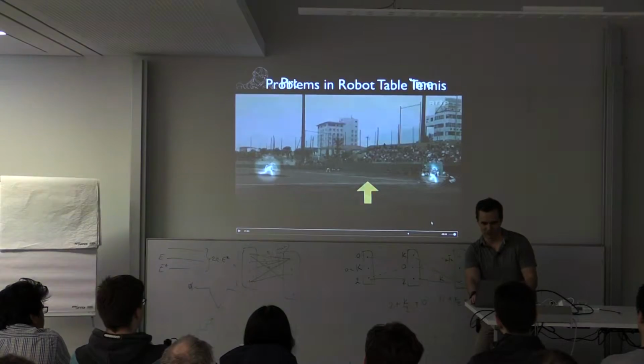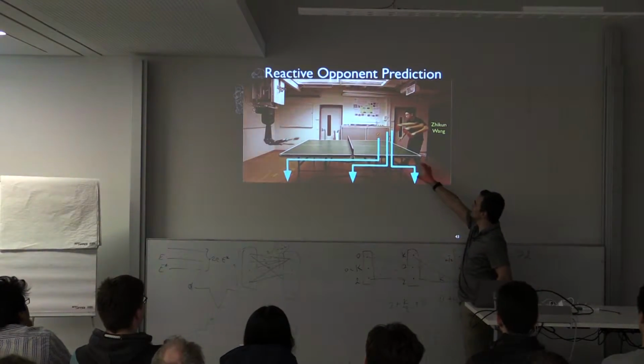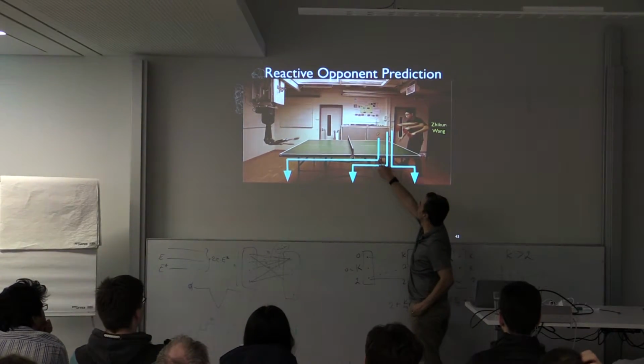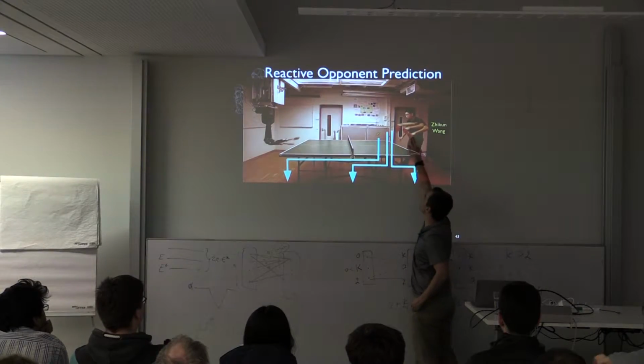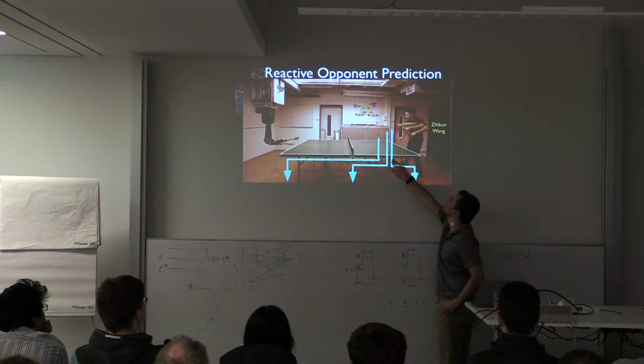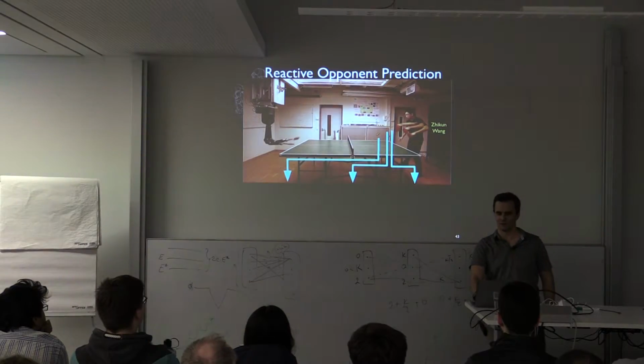And so one of my PhD students, Jikun Wang, started looking into this problem. This here is the ball about 300 milliseconds before Jikun, who's at that moment here, hits it. This here is, I think, about 120 milliseconds. This is like 80 milliseconds. I can be slightly wrong on the numbers before he hits it.